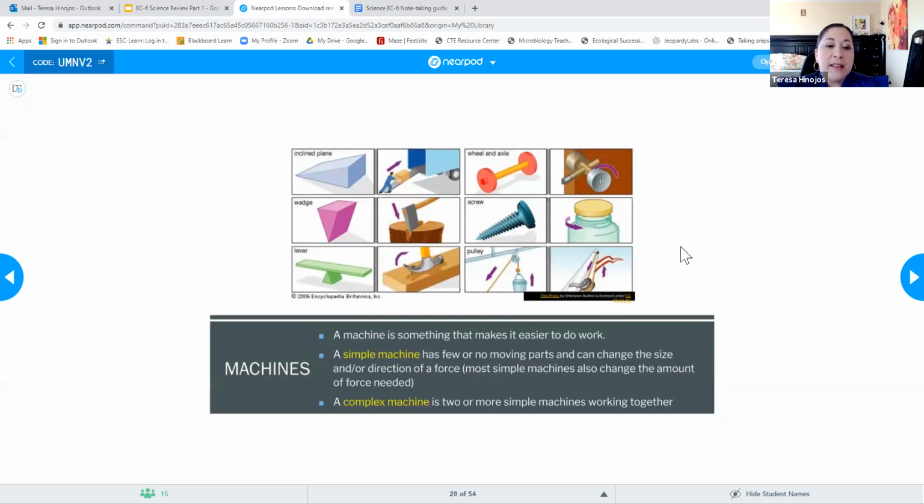Okay, so then with physics, you also have to understand simple machines and how they affect force. For the 4 through 8, there are some formulas that may be involved with simple machines, especially with pulleys. For all simple machines, all they do is change the direction of the force, and in some cases, they may require less force.